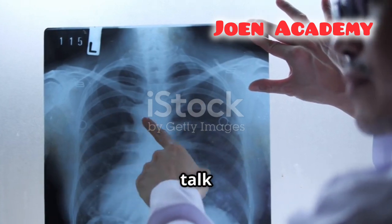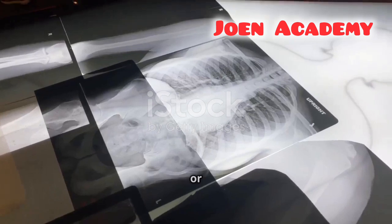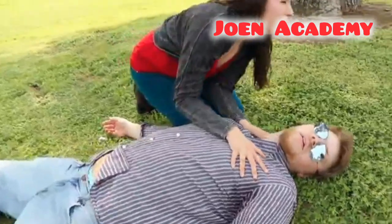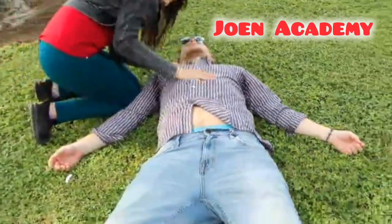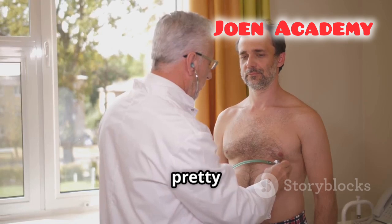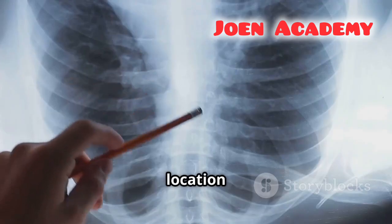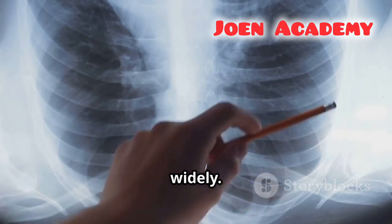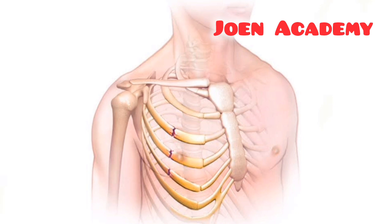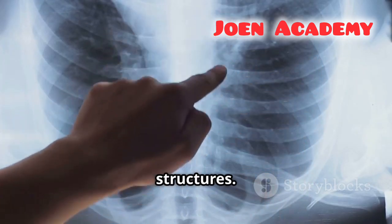Now let's shift gears and talk about a common injury: rib fractures. These happen when one or more ribs crack or break, usually due to a direct blow to the chest. Imagine a car accident, a nasty fall, or even a powerful cough in someone with weakened bones. These can all generate enough force to fracture a rib. Rib fractures are pretty common, especially in older adults who might have thinner, more fragile bones. The location and severity of the fracture can vary widely. Sometimes it's a hairline crack, other times it's a complete break. The middle ribs are the most commonly fractured, probably because they're less protected by muscles and other structures.